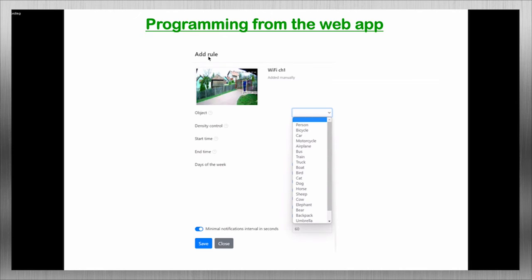Here, when we add a rule for detection, we simply choose what object we will use. We have a preview of the camera and choose which object to use. Density control means the number of detected objects. We can program the schedule, start time and end time, and which days of the week are interesting. And we can restrict frequent notifications. We can choose as much as we like to make a little pause between notifications.